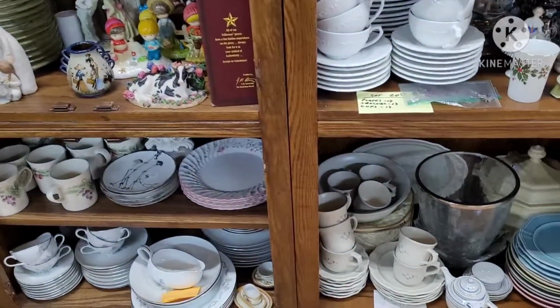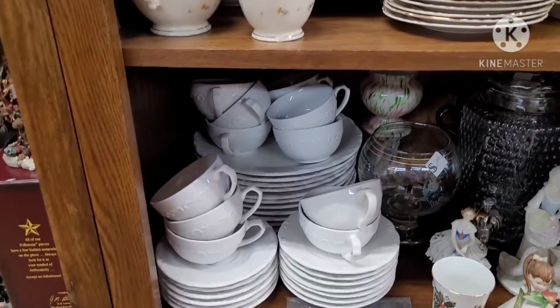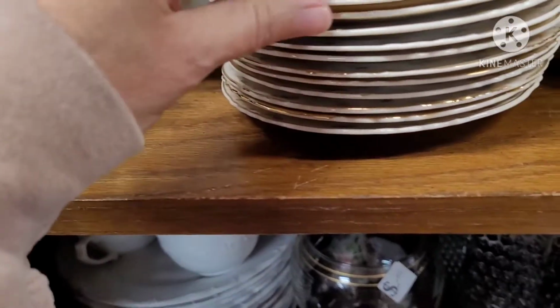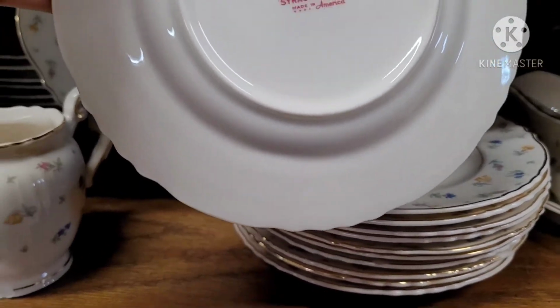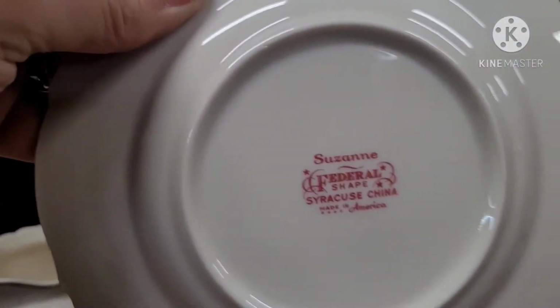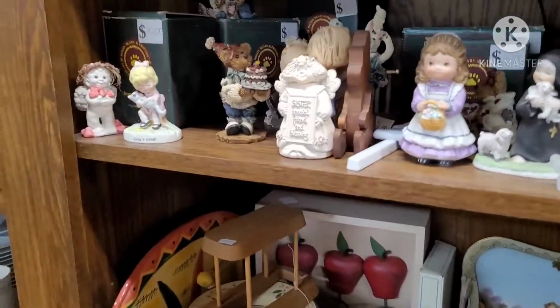There's some more of the dish sets. There's just so many of those. And I didn't show you those shelves when you first come in. They were just full of sets of glasses. Oh, here I'm just going to show you the edge of the plates, and I'm going to look to see who it's made by. And then I guess I was like, oh, I should show you guys. You can read quick. It's a Federal Syracuse company, it said.